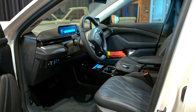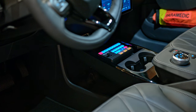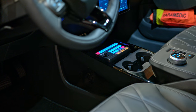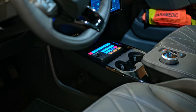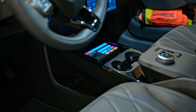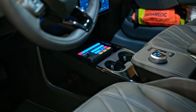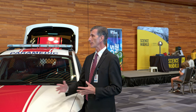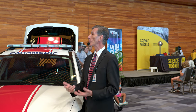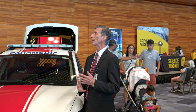And you mentioned being able to access electronic care records. I don't see a separate tablet or computer inside there as I've seen in other ambulances. Yeah, that is unique, that we've been able to use the car's center display screen and integrate our dispatch software. And so that also integrates with the navigation system of the car. So it's a very seamless operation, and a paramedic can go to a call with less cognitive load of worrying about how to get to the call.